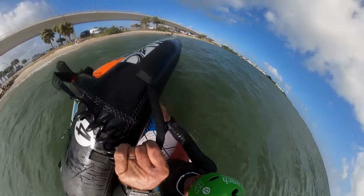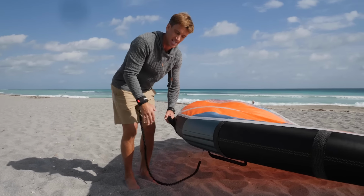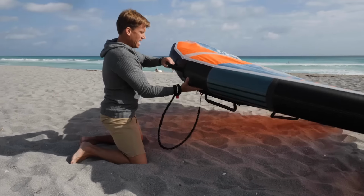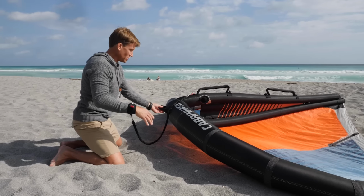You know, the issue is you fall, you let go, you drop the wing. There's a few ways to get that wing back into your hands. With water, this becomes tricky. So you're on your knees in the water, you get on your board, and let's just say the wing is like this in the water. You need to flip it over. So how to flip it over? There's a few ways.